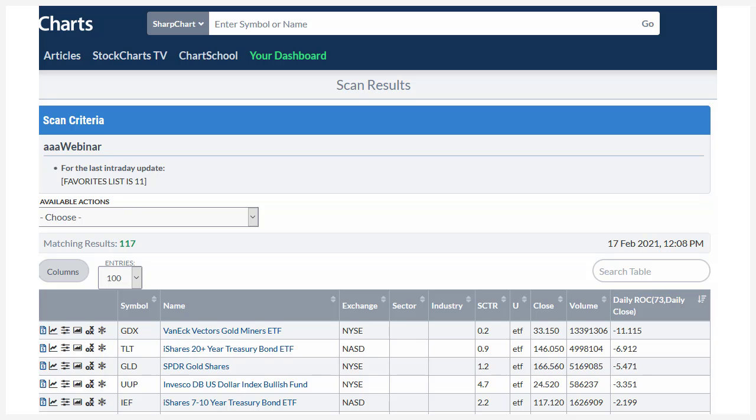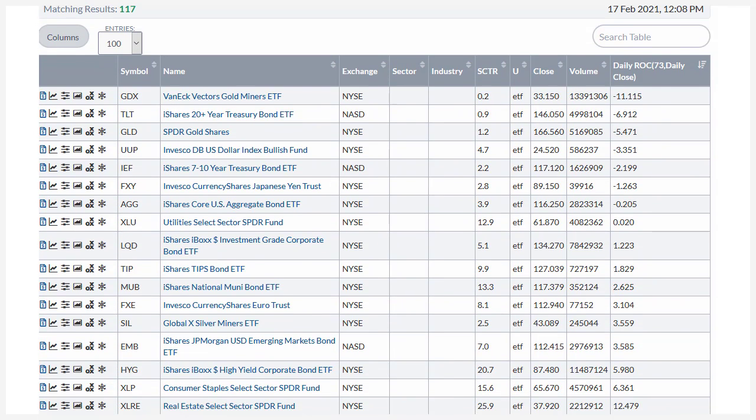Now, if I remove this and here, and I just run the scan for 73 days, and I click again, then we can see the ETFs that are down. And it would be gold miners, bonds, gold, the dollar, treasury bonds, the yen, aggregate bonds, utilities, defensive type issues. So gold, the dollar, bonds, and utilities are not performing well.